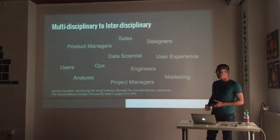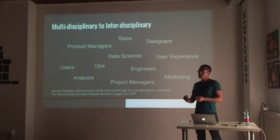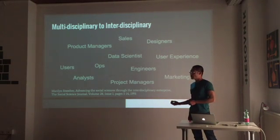So the rest of this talk is about three of the problems we have faced, and how the actual solution forced us to use interdisciplinary collaboration.